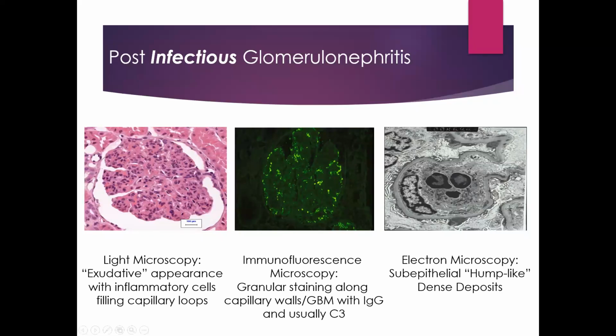Hopefully you can see those hump-like dense deposits. If not, I'll add some arrows. Here they are. I'll take them away, put them there again. Hump-like deposit. So that's very different from membranous. Number one, membranous is a nephrotic disease. And number two, the subepithelial deposits in membranous are diffusely located along the glomerular basement membrane, whereas these hump-like deposits are just rare and infrequent.